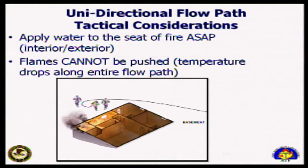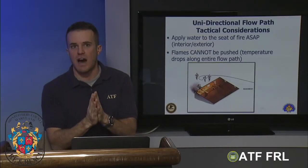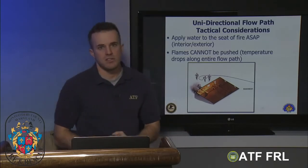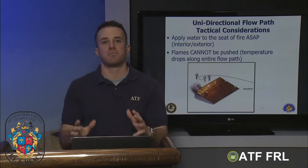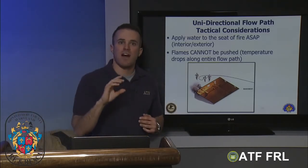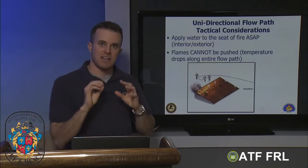Now, flames cannot be pushed. You cannot push fire, and UL has done literally hundreds of tests to verify this. And what they've shown is that when you flow water on the seat of the fire, the temperatures drop throughout the entire flow path. So what does that mean? Whether it's on the interior or exterior, if you put water on the fire, things improve throughout the house. So if you have a working basement fire, working fire below grade, the best thing you can do is apply water to the seat of the fire.